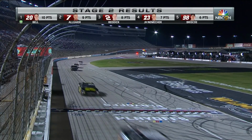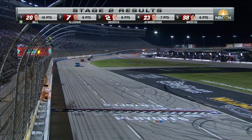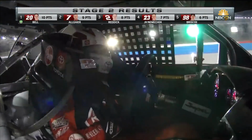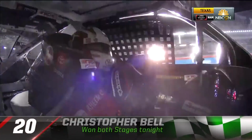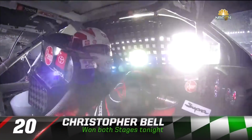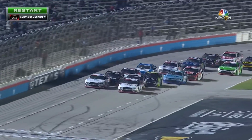Reddick is third. John Hunter Nemechek 4th. Chase Briscoe, Noah Gragson, Austin Cindric, Cole Custer all gaining valuable points. Brandon Jones and Jeb Burton all inside of the top 10. Green flag back in the air.